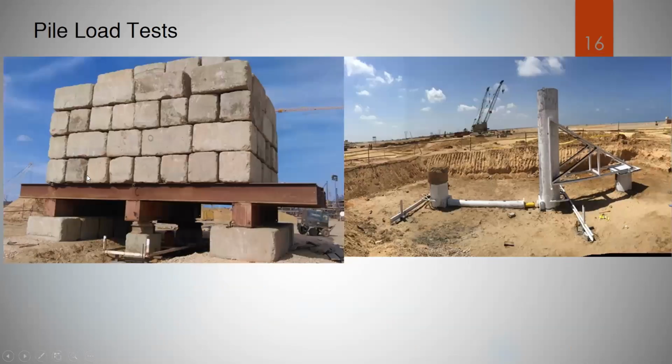These are figures of site pilot tests. This is a compression pilot test, and this is a fixed-free lateral test. This is a free pile, and this is the fixed pile. This is a support pile. We make a fixation through this truss to simulate the fixation of the pile head. And this is the jack, and this is a beam to transfer the load from the jack to the free pile head.